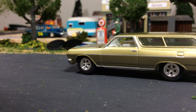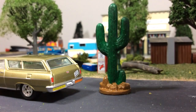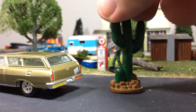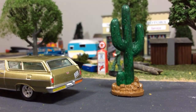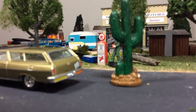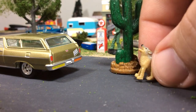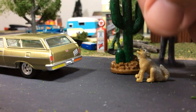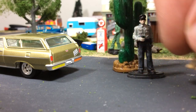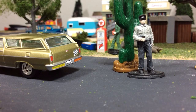So there's that. I knocked the guys over, but here is the cactus that comes with it. Nice swirl cactus. Now I live here in the desert, so I'm relatively familiar with cacti. Can't get it to focus, but here's the Howlin' Wolf. In comparison to the guy, it would be a big dog, but when you compare it to the cougars that came with the Talladega Nights Chevelle, it's scaled a lot better. So that's really cool.